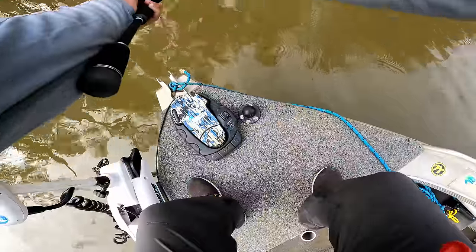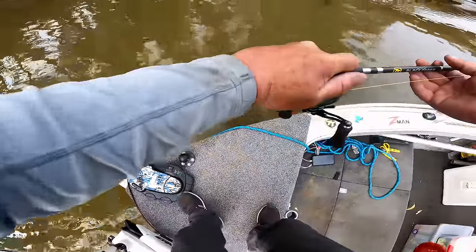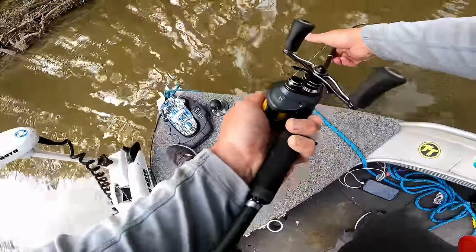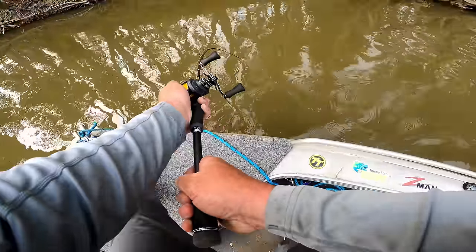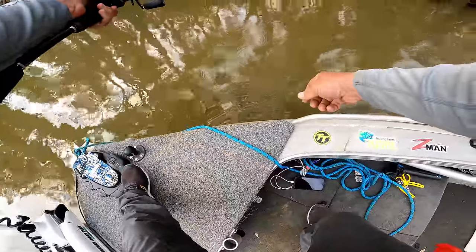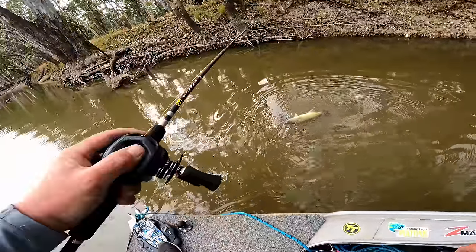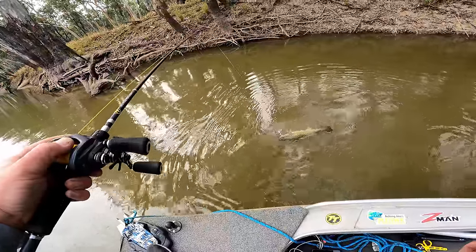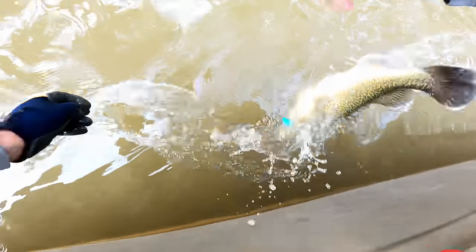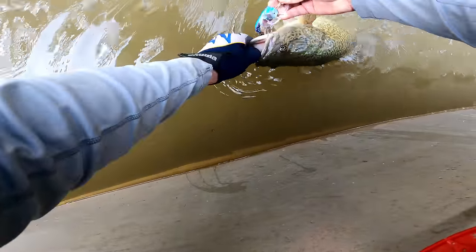How you going, dude? Just gonna get it around that stick. Alright, beautiful. Come here. He's a good fish. Oh, sick. Check him out. Oh, did he crunch that or what? So angry. Come on. Got him.